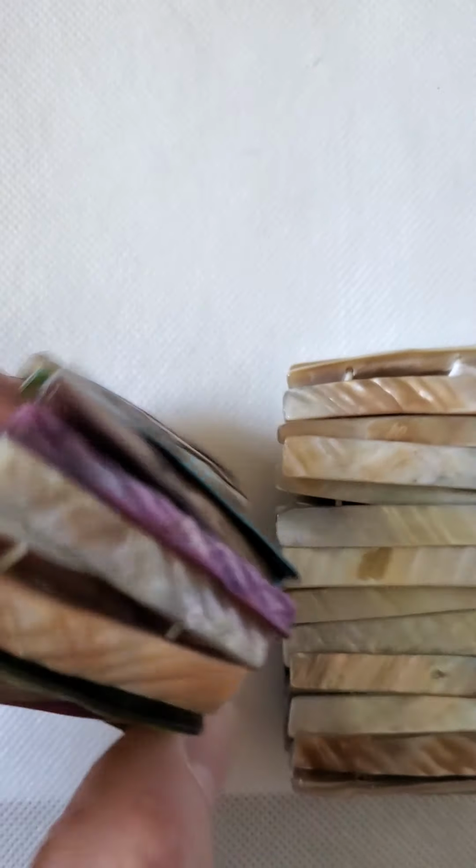And then we got a pair of these, mother of pearl. Oops, sorry about that. Mother of pearl, and this one here is all dyed, which is really nice. So these were a couple of the nicer pieces from the lot. We'll definitely be trying to sell both of them.